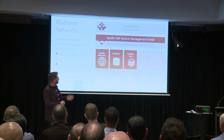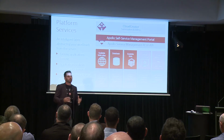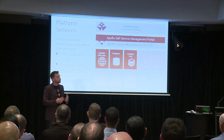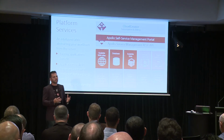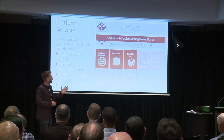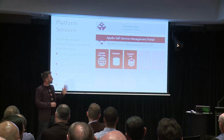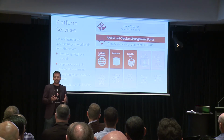But we also provide some really nice things, so database as a service. Imagine now your business within seconds can deploy a highly available clustered SQL database instance. No server installation, no SQL installation. Simply ask Apollo for a database, and in seconds you will be given that database instance. Now that's very powerful, and you're also afforded the same fabric management of that database.